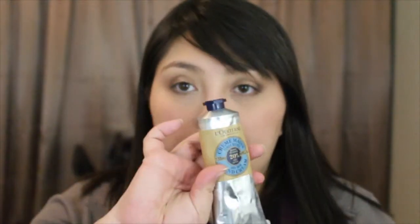Next are 2 body items. First up is the Snow Angel body wash. I love Snow Angel body wash. This stuff smells so freaking good. It's so clean. My last item for skincare is the L'Occitane hand cream.